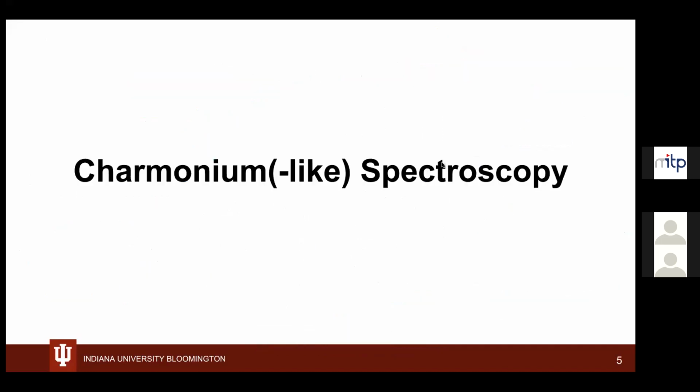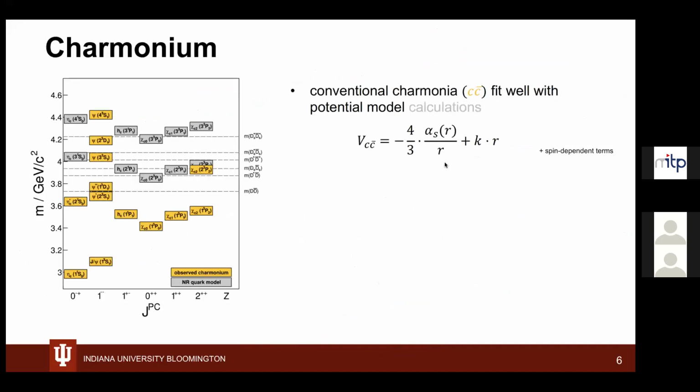So with this, let me start here with Charmonium and Charmonium-like spectroscopy. And I want to start this off by briefly repeating what the previous speaker already nicely introduced. And that's the Charmonium spectrum, where on the left-hand side here, you see the masses of Charmonium states as a function of their quantum number. And all the yellow boxes here are Charmonium states that have actually been observed.